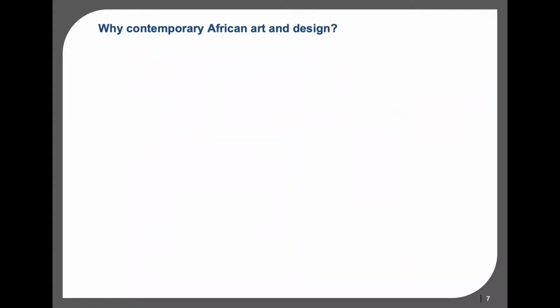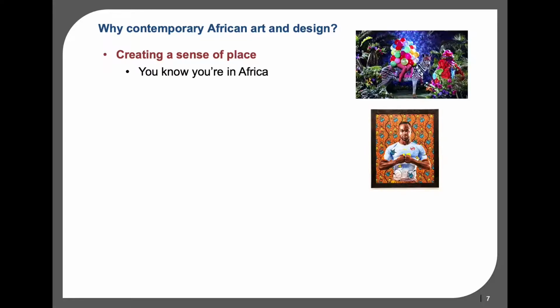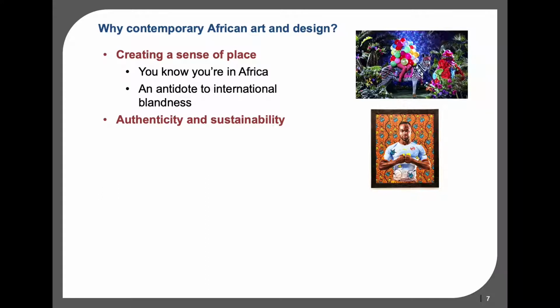So why include contemporary African art and design in your itineraries? In my view, there are three main advantages. The first is in creating a sense of place. When you see contemporary African art, you know you're in Africa. African art and design is a distinctive antidote to international blandness, which isn't to be discounted in the age of Instagram, where people are always looking for something distinctive. It taps into people's desire for authenticity and sustainability.